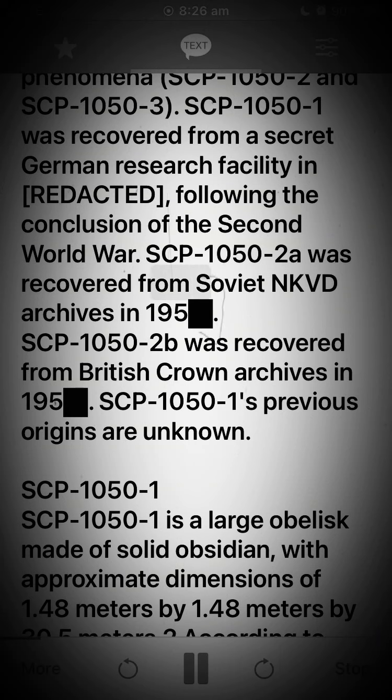SCP-1050-2 was recovered from Soviet NKVD archives in 195[redacted]. SCP-1050-2B was recovered from British Crown archives in 195[redacted]. SCP-1050-1's previous origins are unknown. SCP-1050-1.